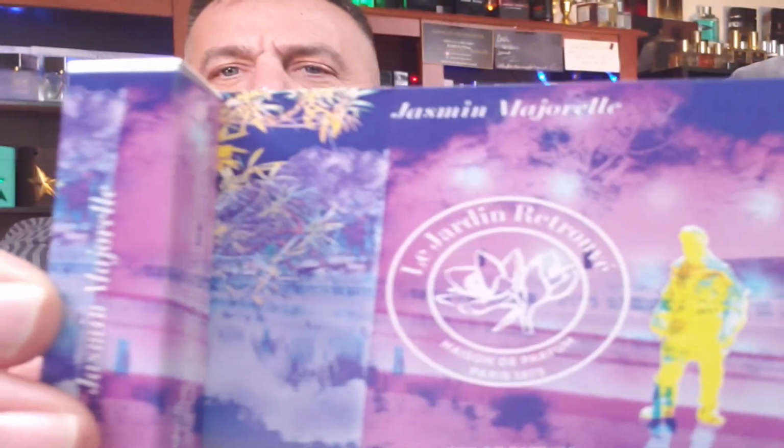They have 14 perfumes in their catalog as of today. And we have 10 of them. Yeah, we have 10 right here. So we are looking forward to getting in and taking a look.